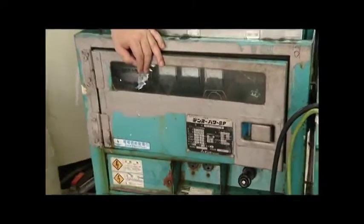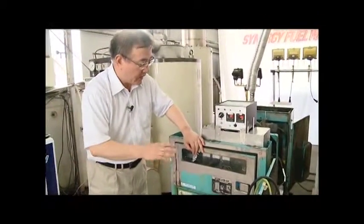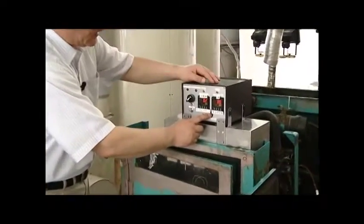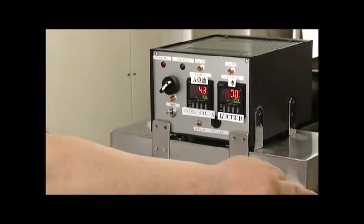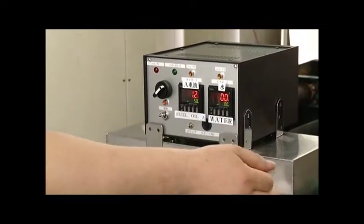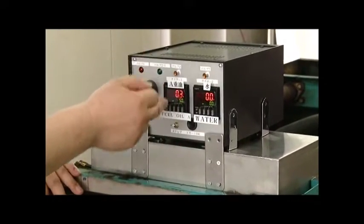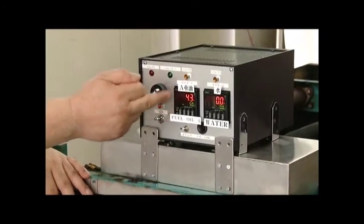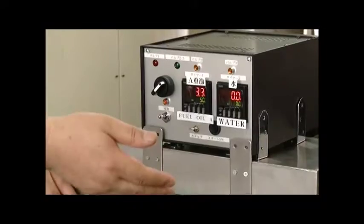We can obtain wattage by calculating 100 volts times the amperage. Pressing this button opens the solenoid valve for heavy oil A. Then the solenoid valve for water opens. Heavy oil A and water are alternately running. If you want to use heavy oil A only, don't press this button. Then heavy oil A is running. Now let's get the engine started.